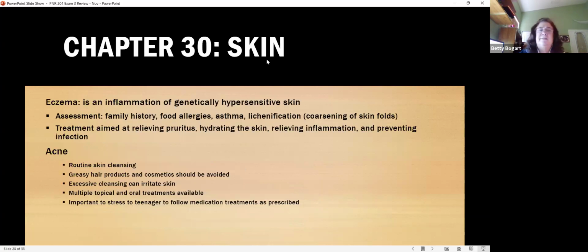And then skin, eczema, as I said, this is those allergies. And I just mentioned it to you. And it itches like crazy. Number one, hydrate it like crazy. If you put a lot of steroid creams on, remember that's all being absorbed into that child. So we try to hydrate, hydrate, hydrate. A little bit of that steroid cream on inflammation, and keeping it clean, free from infection.